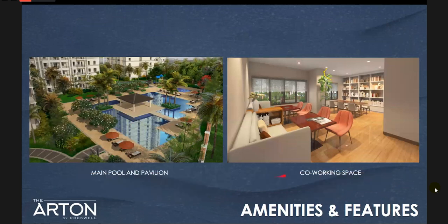What's different also for the Arton is that we will be having a co-working space. Given that the market would really be more on the students, we decided to add this as an amenity. If you notice the main pool and pavilion, it's very similar also to our amenities in the Grove. Actually, it's very similar across all projects. It's somehow easier to remember even if there are many. It just really depends on the different locations.